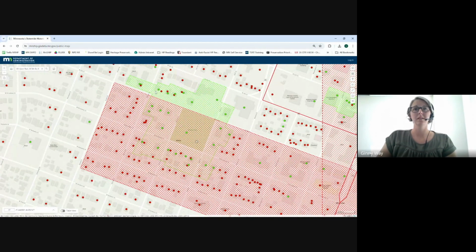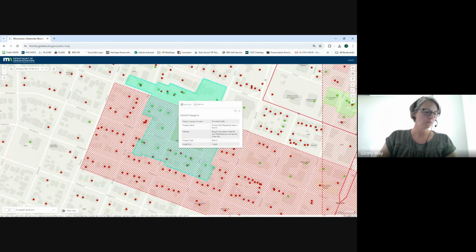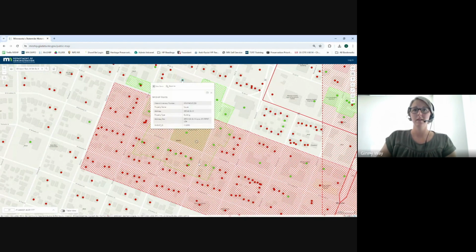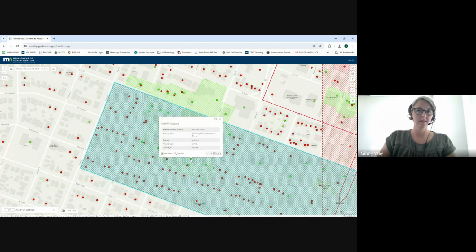This district is listed. The one in red is not. The same is true for the points. This building is outside the district and therefore not listed. This building is inside the district and therefore listed.